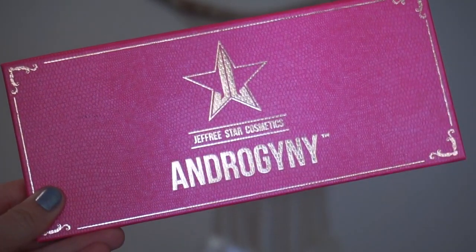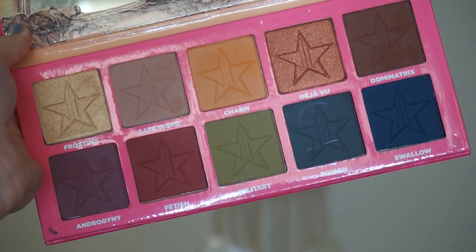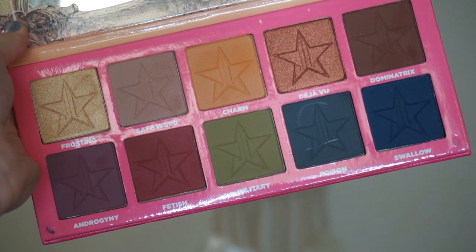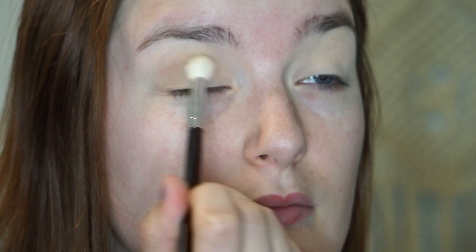So for my shadows, I'm going to be using the Jeffree Star Cosmetics Androgyny palette, but like usual, you don't have to use the same palette as me, you can always just use similar colors. So I'm first going to be taking Safe Word and putting that into my crease just to build up some depth.